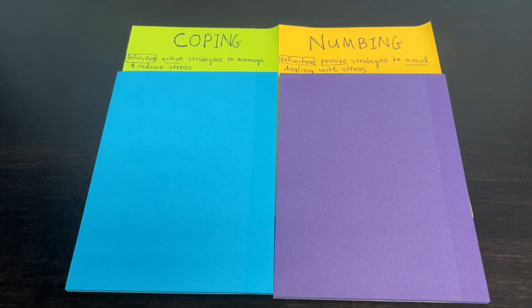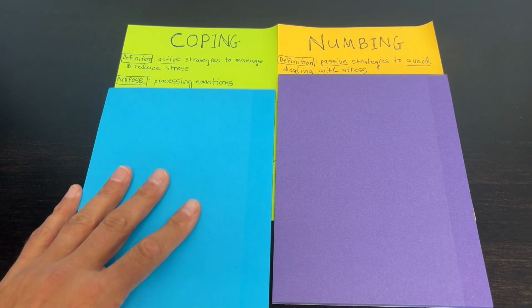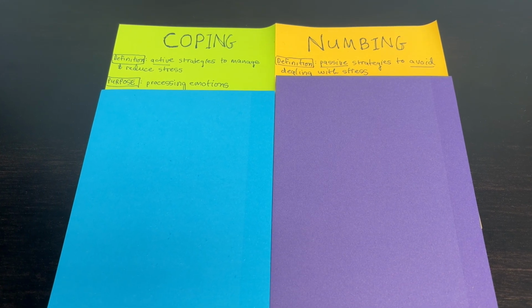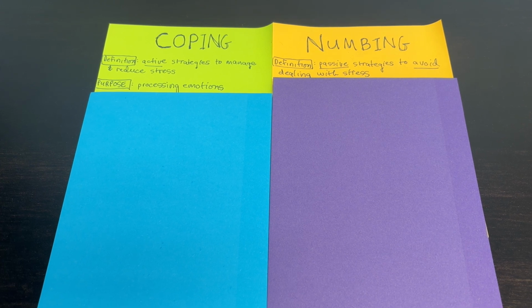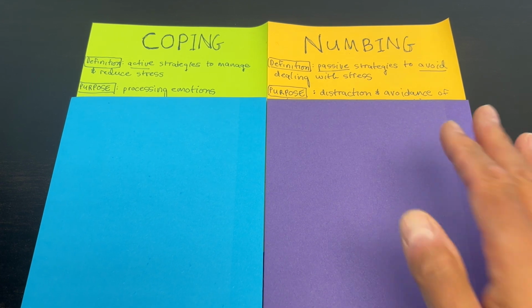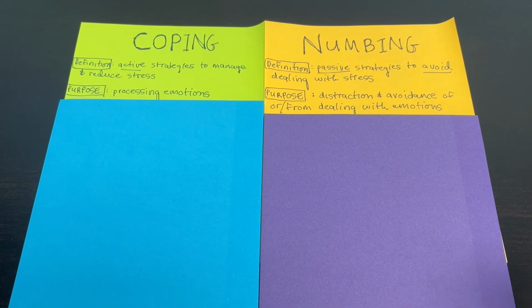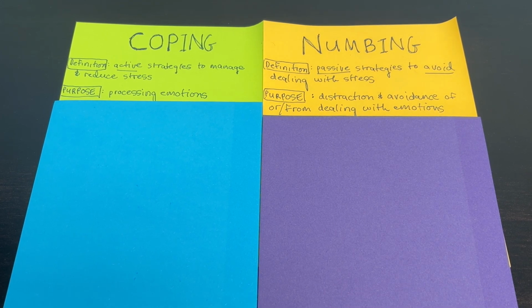So let's talk about the purpose and the difference between them. So the purpose of coping is to actually process the emotions that we're feeling, the anger, the pain, the stress, the hurt. We want to process it. That's why we cope. Numbing, the whole purpose of numbing is distraction and avoidance of dealing with powerful emotions.